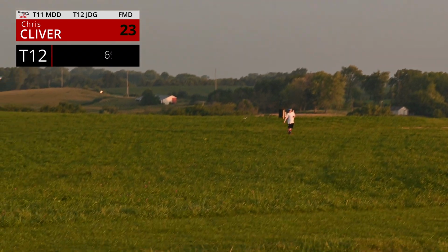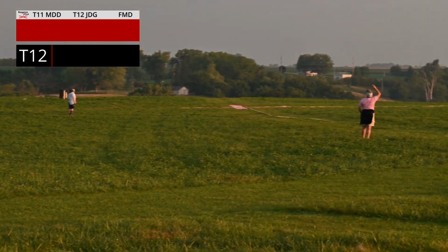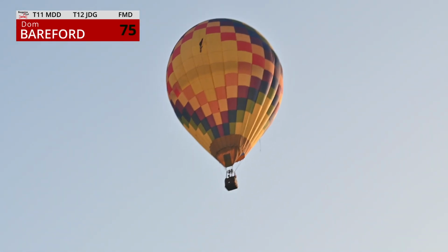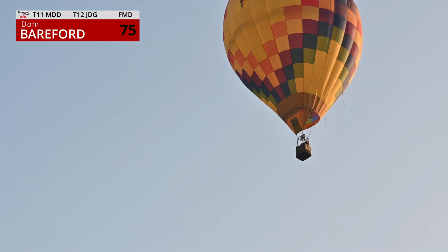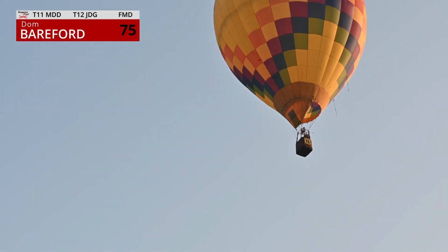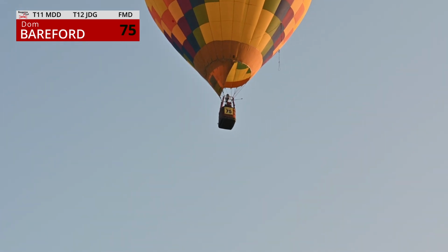First up, you see here Chris Cliver, first baggie out. Already through the white baggie, which is the minimum distance double drop, and this yellow one to the X. Chris Cliver, our first pilot over the task, getting 69 feet, as Dom Bareford coming over these targets.